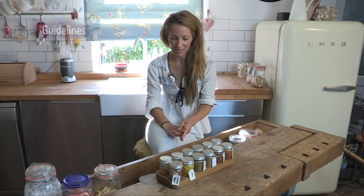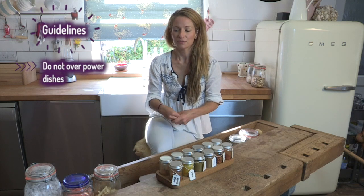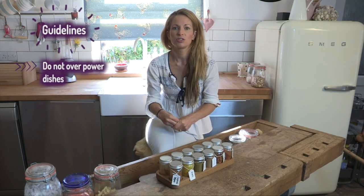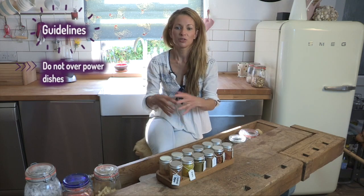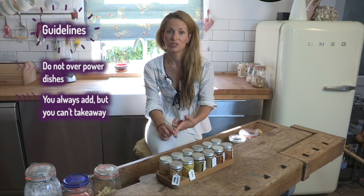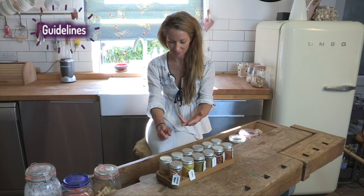Now, the first one is the golden rule of trying not to overpower dishes. Some spices are very subtle and some are very strong. Now, if you want to pick a flavour, for example, if you're using lots of cumin, that should be the main spice. So just bear that in mind and don't try to add loads of cayenne pepper, loads of cumin, because you'll end up overpowering everything. So just less is more, and remember, you can always add, but you can never take away. So number 1, don't overpower. Pick one main spice and then add to it with tiny amounts of other spices if you like.